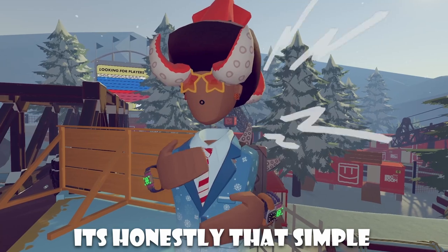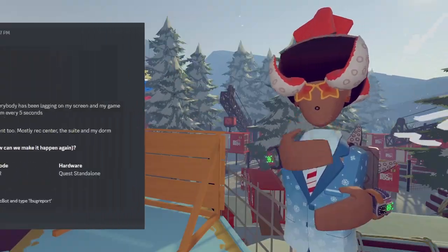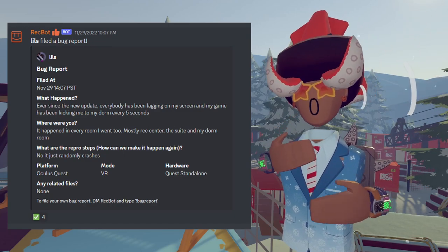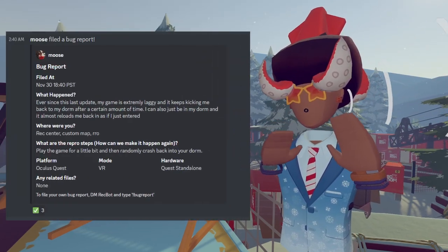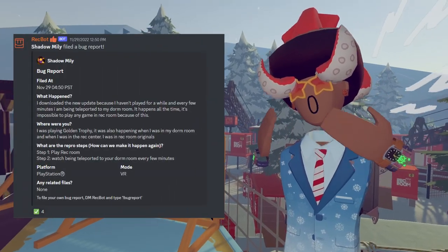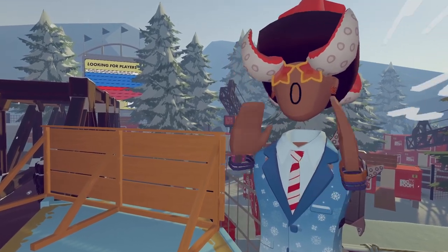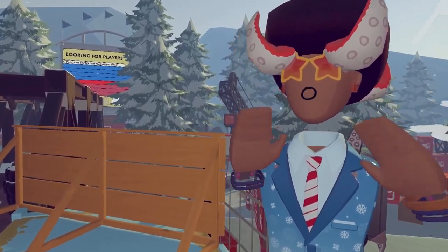So yeah, as you guys can obviously see, there is this big crashing problem inside of Rec Room. There have been multiple bug reports, and hopefully Rec Room will fix it soon, and I really do hope this video was able to shine some light on it. Knowing how many bug reports it has though, Rec Room isn't stupid, so obviously they're already probably at work trying to fix this. My guess is that it'll probably be fixed soon.